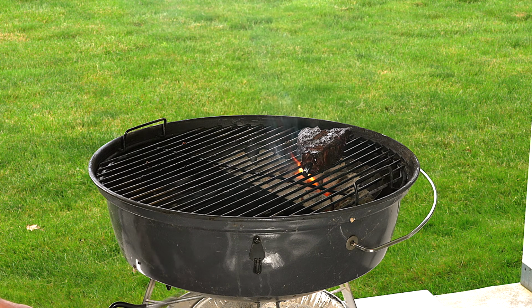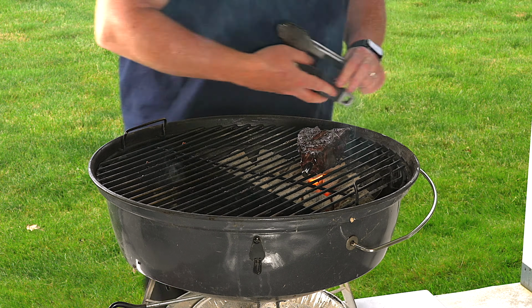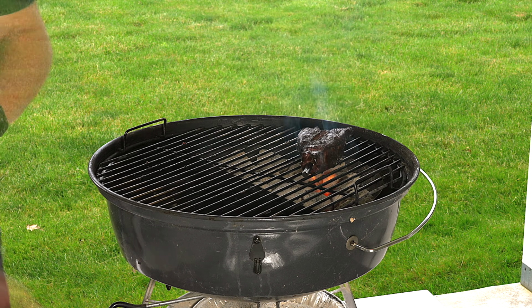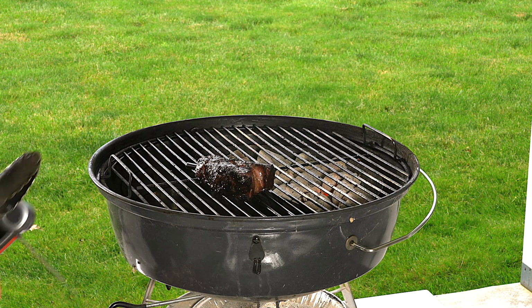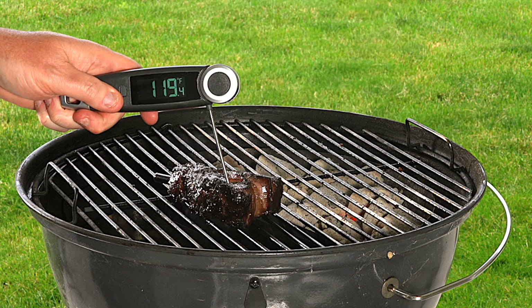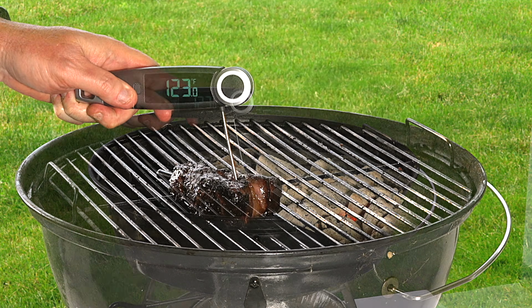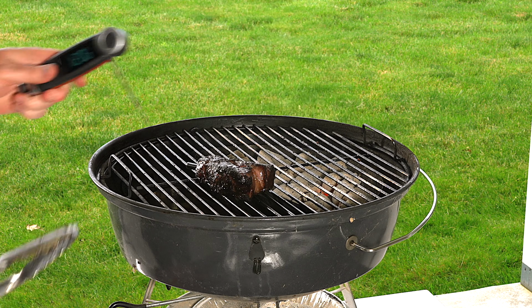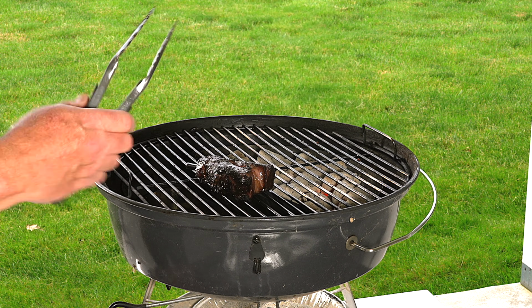I'm actually going to take a reading on that one just to see where we're at, just because it's the tip. I think I'm hitting right in the middle of the fat, and that's why I'm not getting a good reading. So I'm going to pull this one off too.